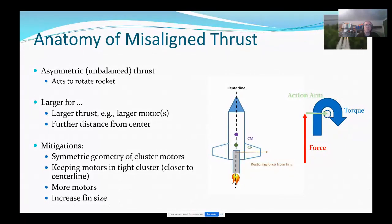And if one of the small ones didn't go off, that would have less impact than if one of the two motors didn't go off in the 2 meter scenario. Now, these are all thrust related mitigations. So the fins actually supply a restoring force, and you can make the fins larger to give a stronger restoring force. And the Fliskits Deuces Wild is an example of this. It has kind of massive fins, and that's going to help supply a restoring force.